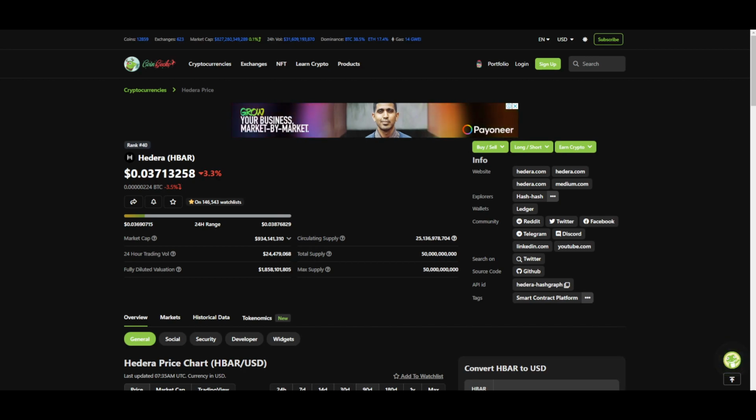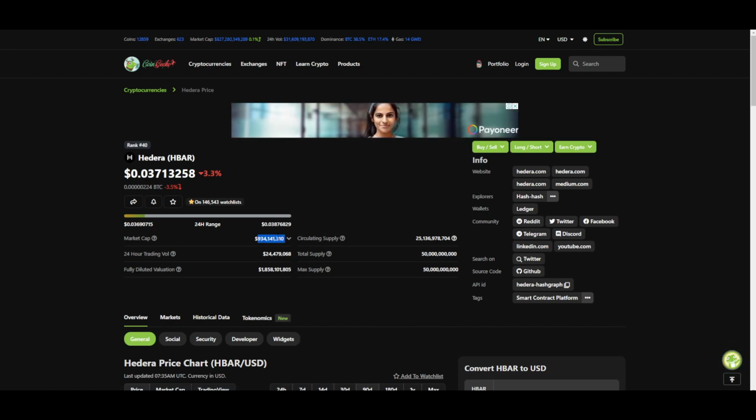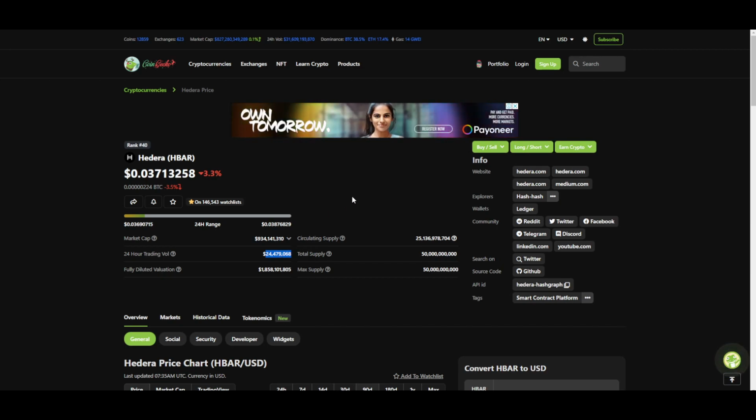Now if you take a look over to its 24-hour price, you can see it is down by roughly 3% in the last 24 hours. It has a market cap of about 900 million, which is absolutely insane for a project like this. If you take a look over to its 24-hour trading volume, it's about $25 million, which is also pretty decent.